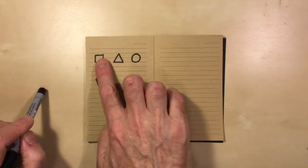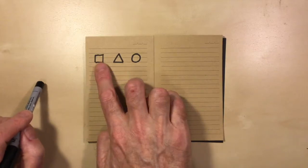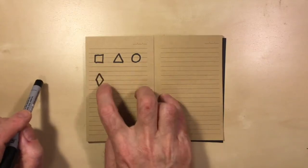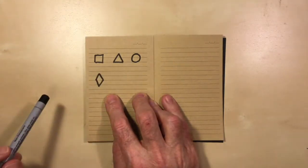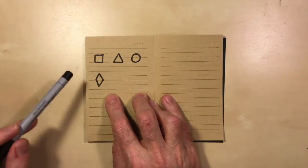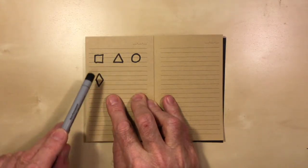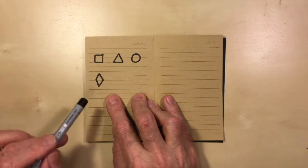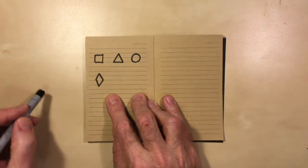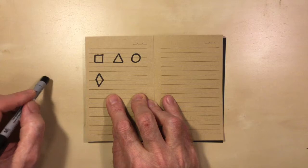Ta tum, ta tum. Nice rhythm. Ta ta ta tum. Tum tum tum. Ta ta ta ta tum. So when we see the symbols, we hear them. When I sing the rhythm, you hear which word it is. Tum, tum, tum, ta ta ta ta tum, ta ta ta tum.